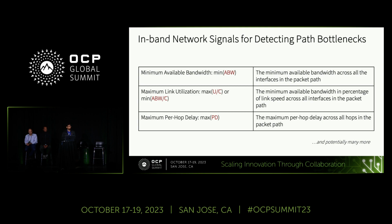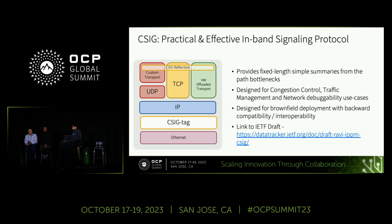Now, how do we make these control systems get visibility into these kind of signals? That is where CSIG comes in. So CSIG is a new in-band signaling protocol, and it is designed to be practical to deploy, especially in a shared heterogeneous data center network, while at the same time being effective in the kind of signals that it carries and its usefulness to applications.